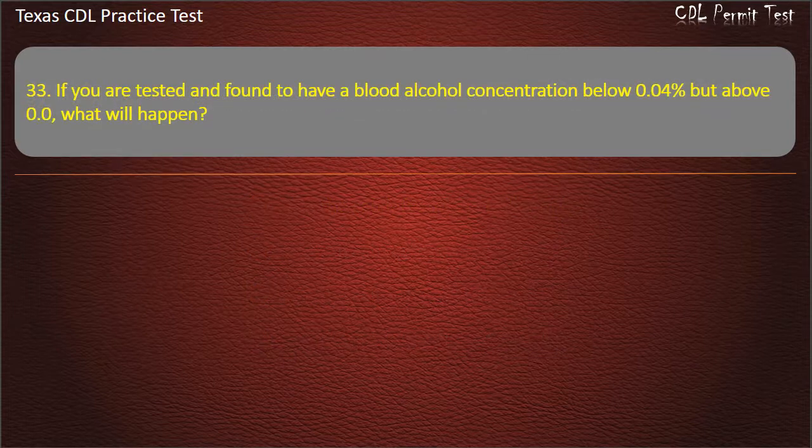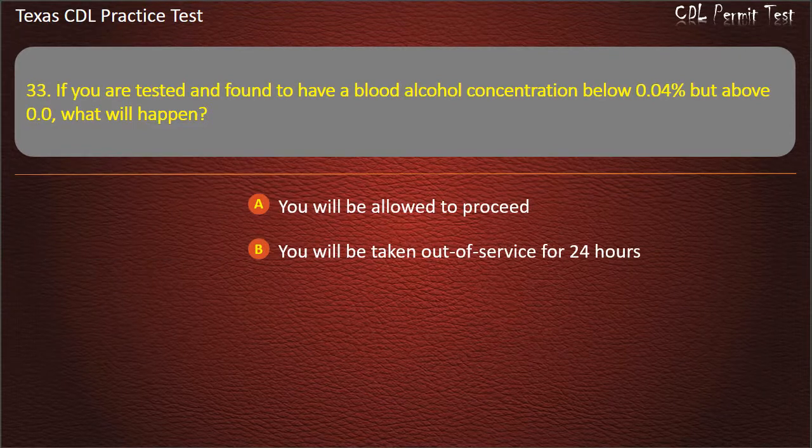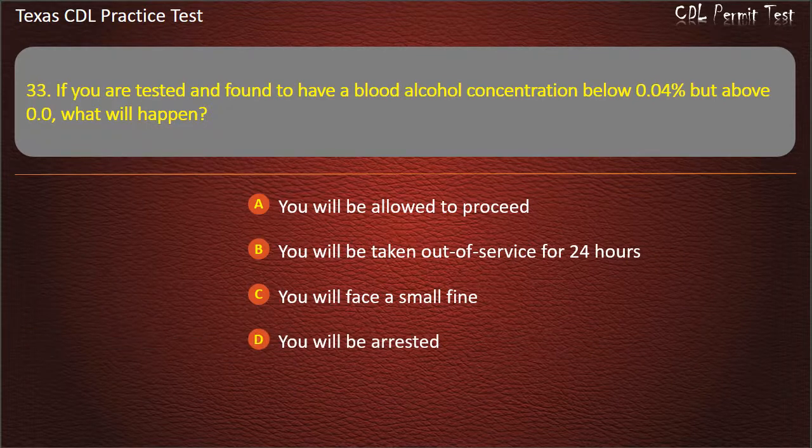Question 33. If you are tested and found to have a blood alcohol concentration below 0.04% but above 0.0, what will happen? You will be allowed to proceed. You will be taken out of service for 24 hours. You will face a small fine. You will be arrested. Answer. You will be taken out of service for 24 hours.